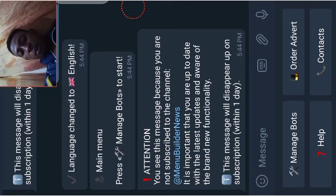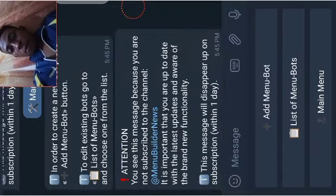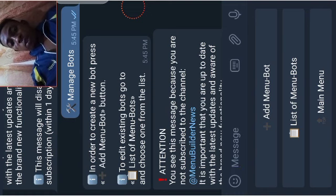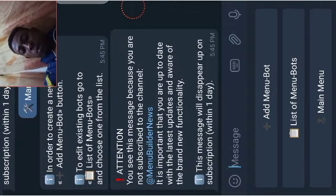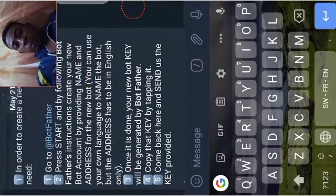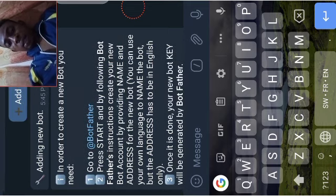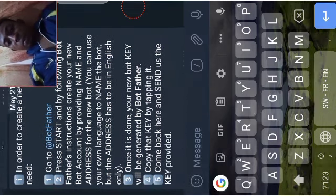Now let's manage our bot. You click on manage bot. So you say, in order to create a new bot, press add menu bot button. So now we are creating new, so that is what we do, we add menu button. Now what does it ask for? In order to create new, go further, press that and follow the bot instruction, create your new bot account by providing the name.